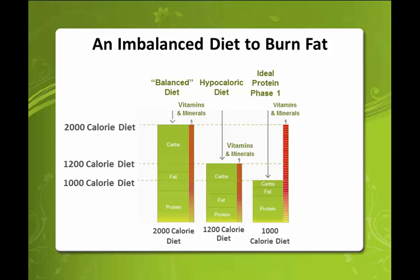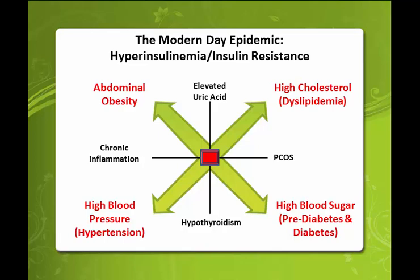On the Ideal Protein protocol, the weight you lose is really a byproduct of how your metabolism is improving. In response to a high-sugar, high-carbohydrate diet, your cells and tissues eventually lose their sensitivity to insulin, causing your body to produce even more, a condition known as hyperinsulinemia. As a result, it is less able to use the glucose from food as fuel, so you end up converting it to fat instead. Essentially, your diet has transformed you from an energy-burning body to an energy-storing body.